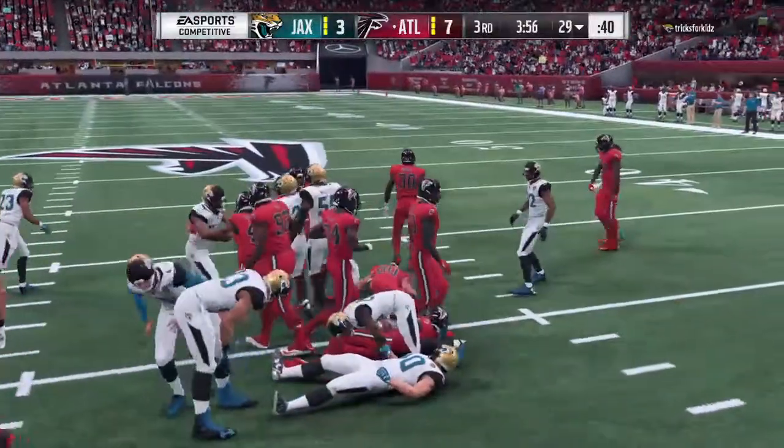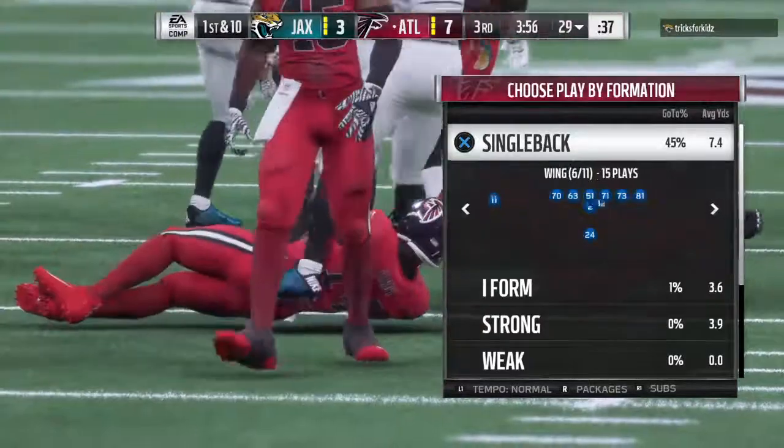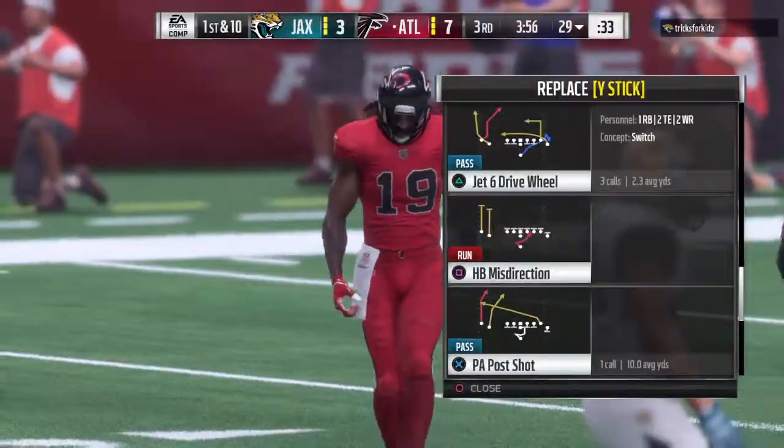And it's a pretty good return here as he'll get it up to the 29-yard line. So out come the Falcons now. They have the lead. Now they'll be looking to extend that lead.